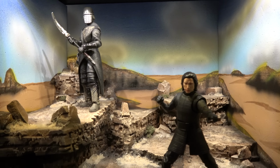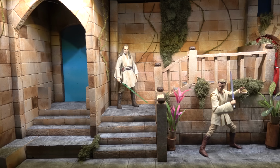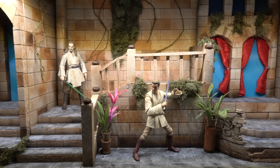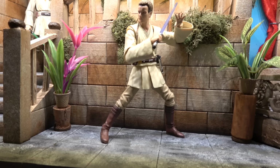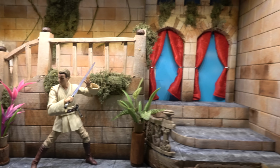This was actually my wife's idea to do that top beam across, and I think it was the right choice. It gives it a little bit more depth and dimension. I did this Naboo one, this Theed Palace one, and it looks good. I like a number of things about it, especially the potted plants and stuff. I think they work really well.